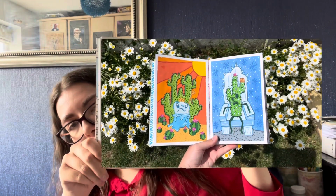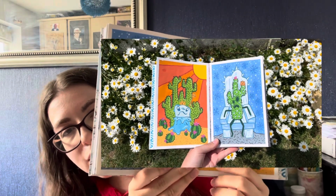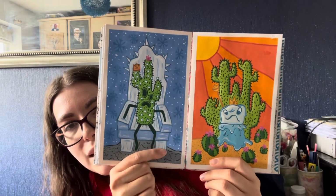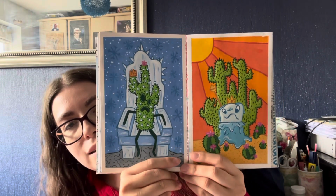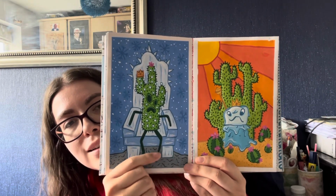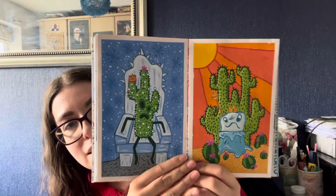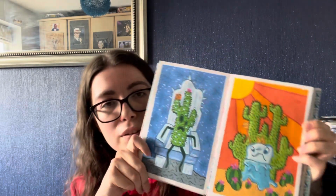Basically my prompts were cactus, chair and ice, and I created this like silly narrative where there's two kings, a cactus king and an ice cube king, and they basically have this really long old rivalry, and they finally managed to overthrow each other, but with a great cost, as neither are suited for each other's environment. So the cactus king's freezing to death while the ice cube king is melting to death. So not a great result for either of them, but I just like how silly the idea is, and it was just fun to do a bit of painting.